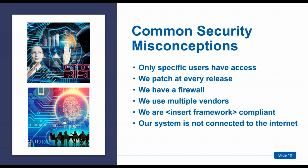Going back to a few slides ago, where we were talking about the 197 days for mean time to detection of a breach, almost all of the companies that participated in that report were PCI compliant at the time.